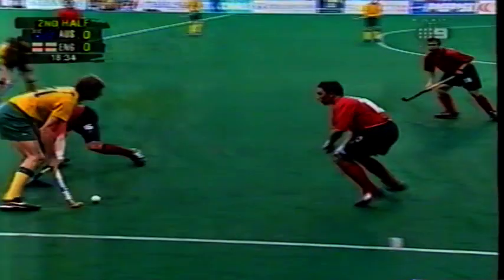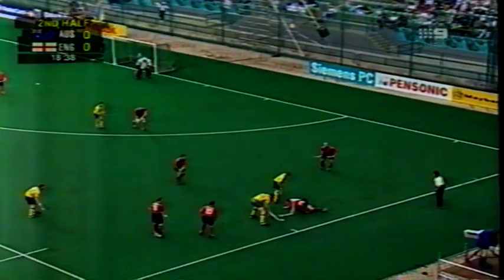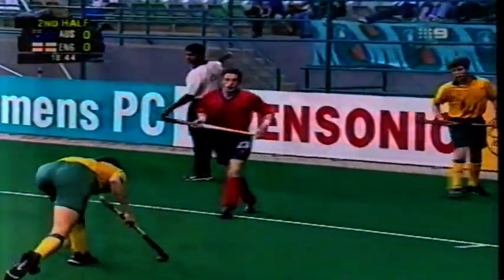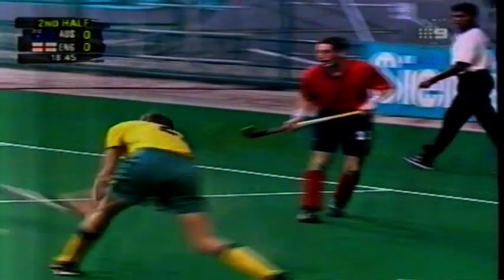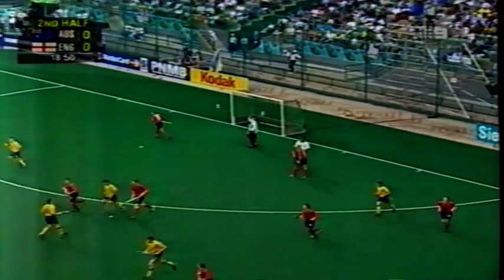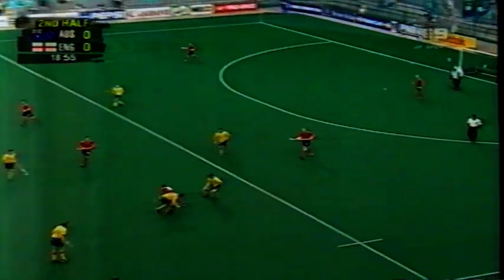This is Stephen Holt for Australia. He was looking for Jimmy Elmer. It's still Holt. He does well. And Australia will take another free hit. They need to get the ball in the circle to put pressure on. This is trapped by Davies, but it came off his foot. So there's the turnover. And England a chance to clear. They bring a sigh of relief.